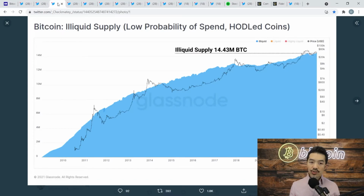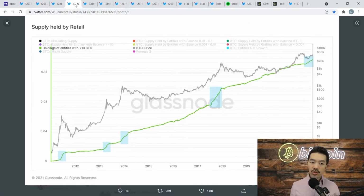So here's another graph showing the illiquid supply. The blue area represents the supply that has not moved. So these are people hodling their coins and not selling them. Right now, there's approximately 14.4 million Bitcoins that are being hodled. People are not selling, which means that the supply of Bitcoin is extremely scarce. Here's another chart showing that people are accumulating and they're not letting go of their Bitcoin.